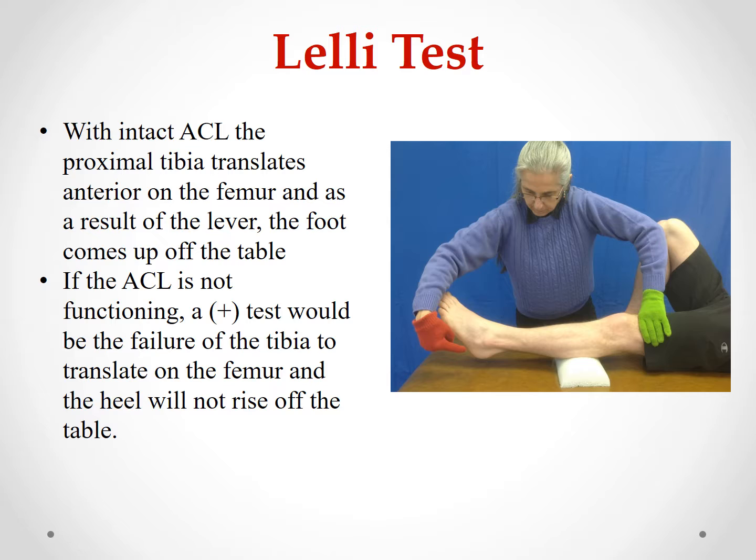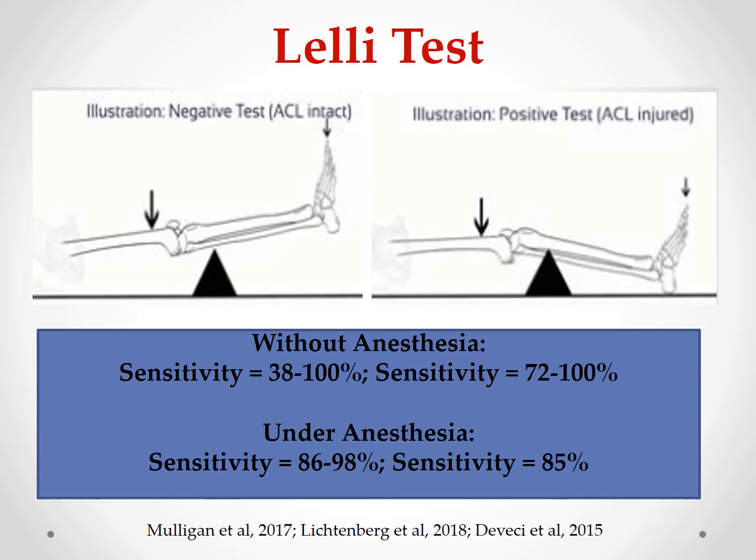If the ACL is not functioning, then a positive test would be the failure of the tibia to translate on the femur, and the heel of the involved leg would not rise off the table. Although the metrics for this test are fair, it's still pretty much a binary test, right? Either it's positive or negative.